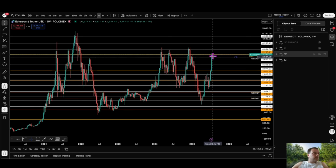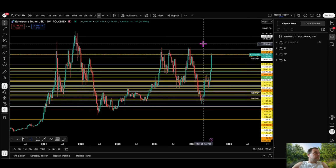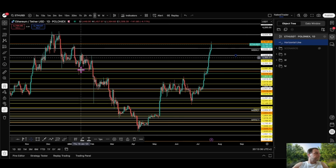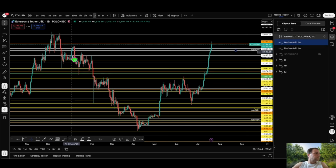If the candle closes above 3,635, then next week can be a potentially weekly gain of the drop-off point, which will be very bullish, and perhaps the all-time high will just be a matter of time until we print a new one. So from the weekly, I will change to the daily. And let me add some daily levels. And I will show the scenarios that I've done.